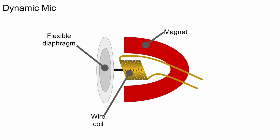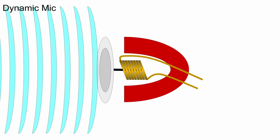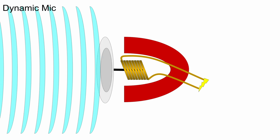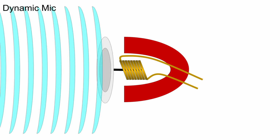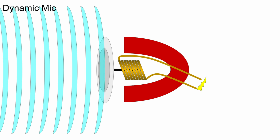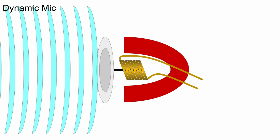So look at this diagram of a dynamic microphone. They work by having a flexible diaphragm which is attached to a coil of wire. And that coil of wire is suspended within a magnetic field. As sound waves hit that flexible diaphragm, it moves back and forth. And by moving back and forth, it's shaking that coil of wire inside the magnetic field. Moving the coil of wire inside the magnetic field creates electric current. So this microphone is actually generating tiny amounts of electricity in response to the vibrations of the sound waves hitting it. And forgive my clumsy animation, there's a limit to what you can do with Google Slides.